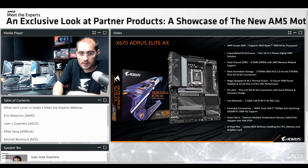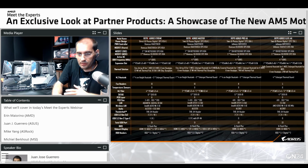So on the last page, I have an overview of all our boards with most of the specs that users might want to see.